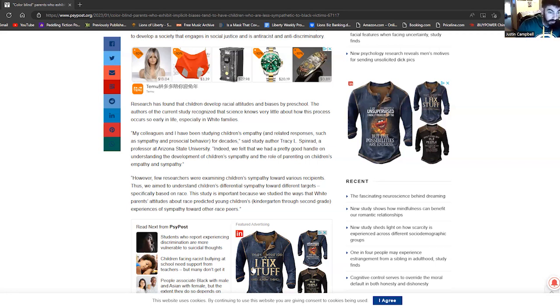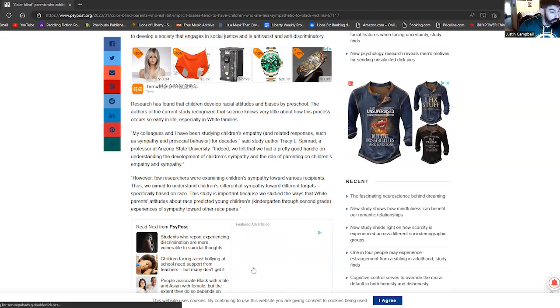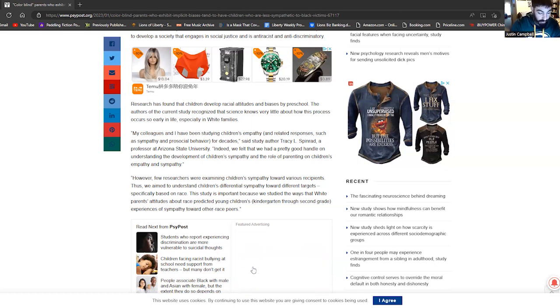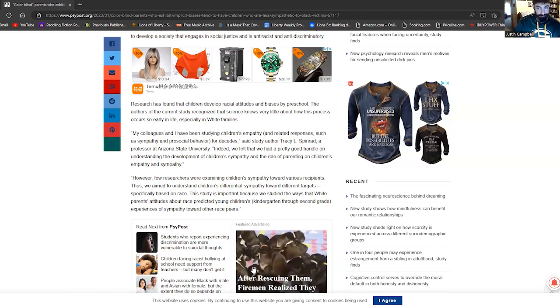So indeed, we felt that we had a pretty good handle on understanding the development of children's sympathy and the role of parenting on children's empathy and sympathy. However, few researchers were examining children's sympathy towards various recipients. Thus, we aimed to understand children's differential sympathy towards different targets, specifically based on race. See, if racism doesn't present itself naturally in the world, then you need to go look for it and find things that you can attribute to it. It's the way science works, if you aren't aware.